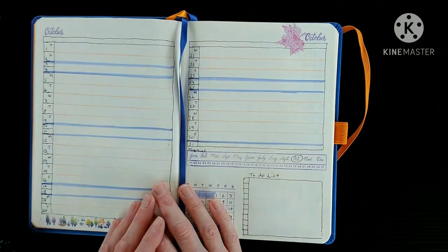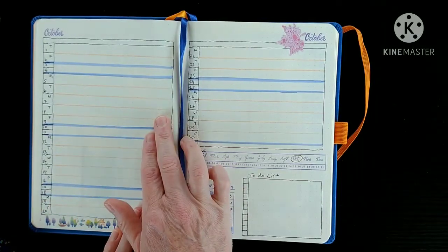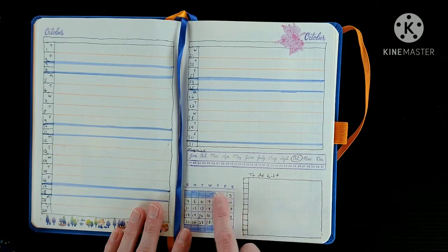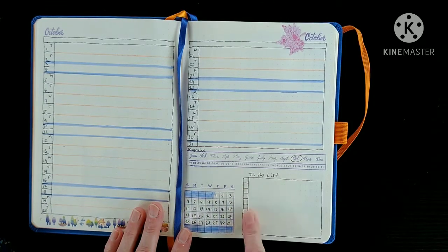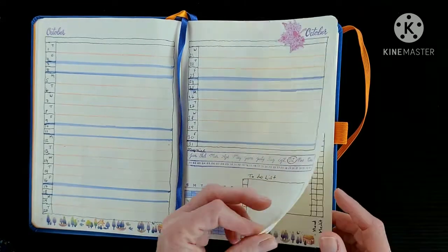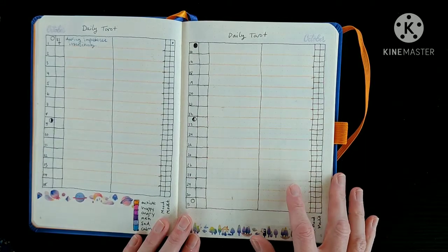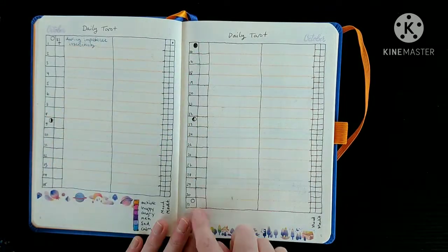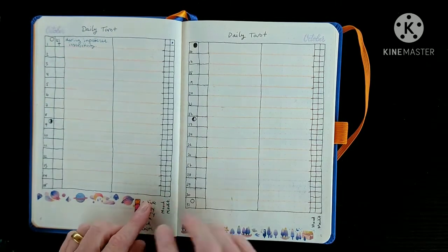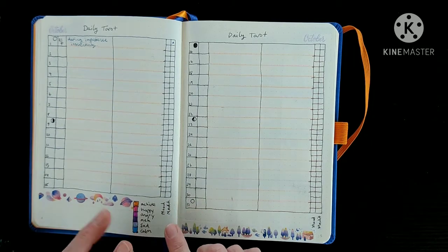So there's my October. Stuck those in. This is my month. I wanted lines so I'd be able to write things out a long way, so I just did the month. I've got a little calendar here so I can check things that way, and a little to-do list for the month if there's anything I don't know what day to do it on. Here I have my daily tarot readings. I also put the full moons. Pretty interesting, we have a full moon tonight on the 1st, and we have a full moon on the 31st, which is interesting, that we have 2 full moons this month.